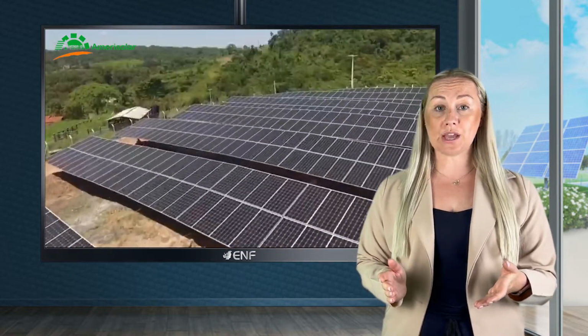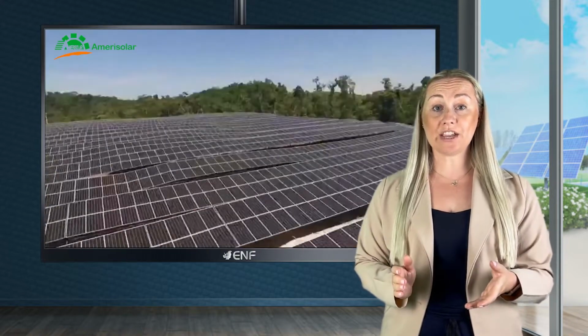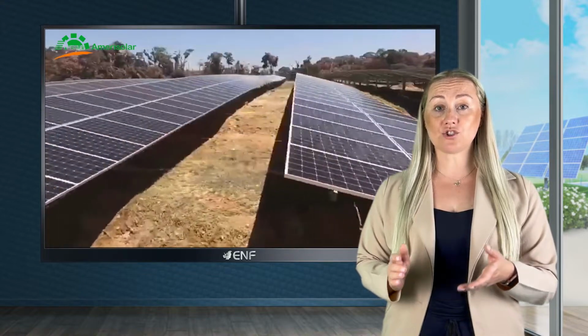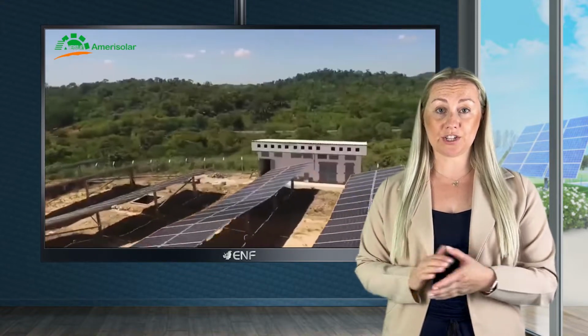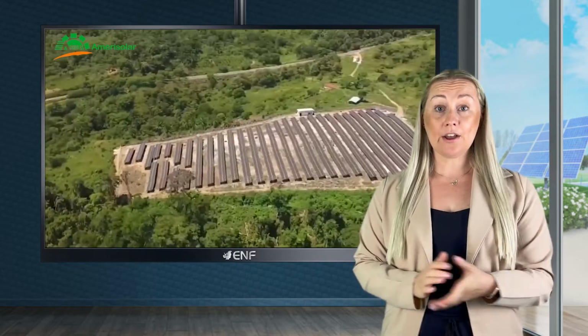The modules also employ multi-busbar technology. This technology involves adding more busbars into the solar panels so that power has to travel a shorter distance to reach a busbar, reducing energy losses from resistance. Furthermore, it uses circular busbars, which scatter light in a way which increases the chances of light hitting the panel twice. The panels have extreme environmental resistance.